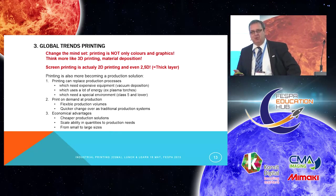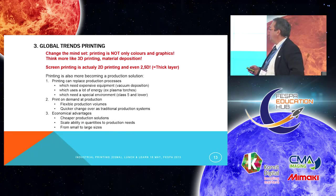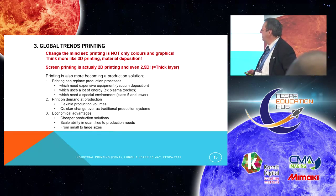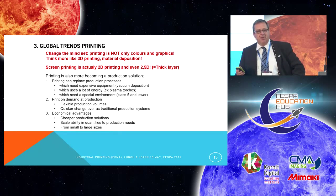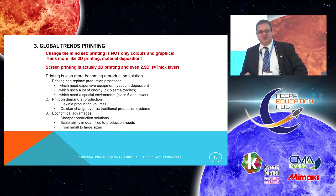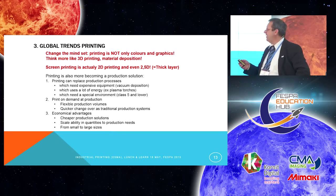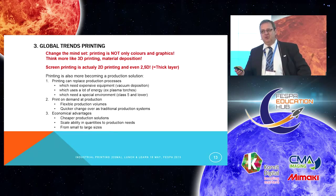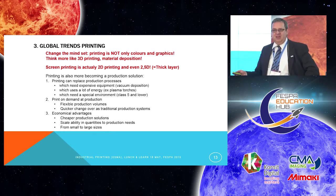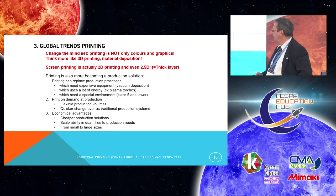Also, you have to see it's more and more about deposition of material onto a substrate. That's why you're going to see examples of conductive printing and so on. And it's very often also to overcome expensive production technologies. In electronics, which I will show you later, it's purely about replacing the expensive vacuum deposition, plasma torches and so on. With printing you can easily make disposable electronics, for example. And you can scale it up and down, make it small and large without actually changing your equipment.